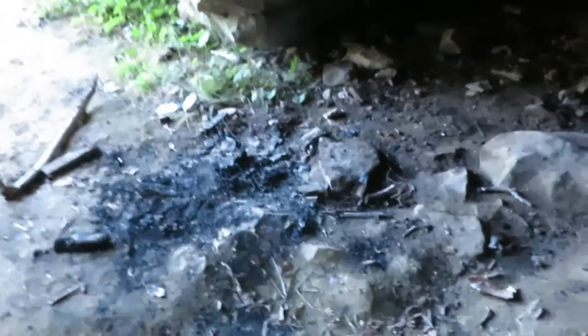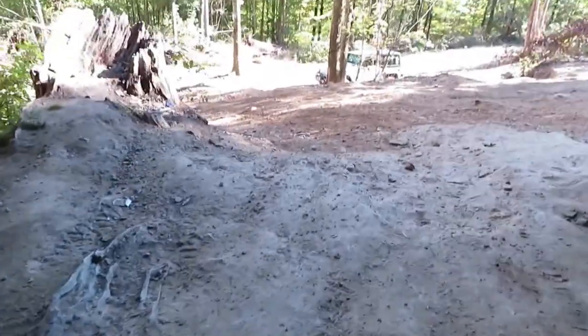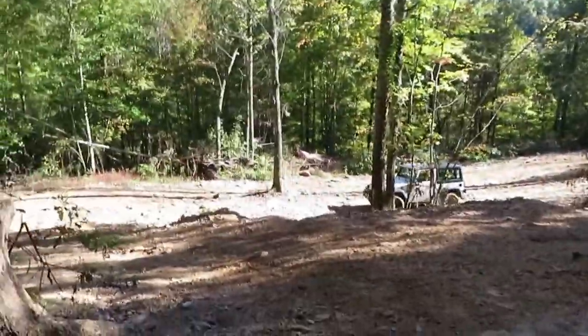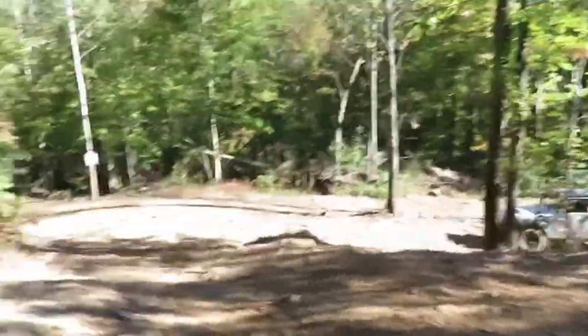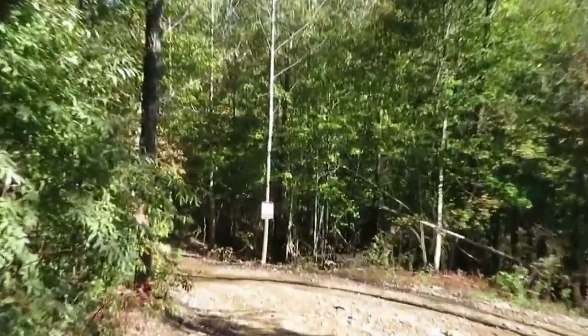You can see where I'm assuming people's camped out here. I don't think you're supposed to camp on the trails, but people do a lot of things they're not supposed to do. But this would be Bigfoot Cave, I reckon. And I reckon we're in for a little bit of fun.